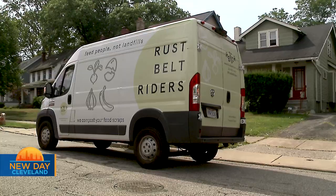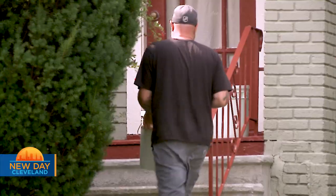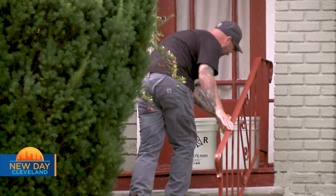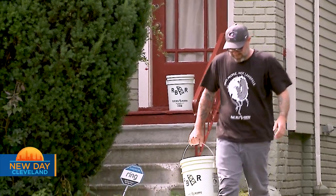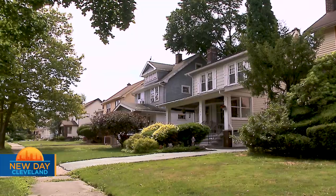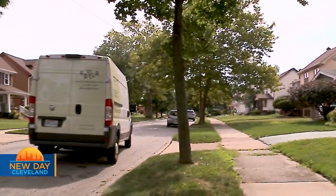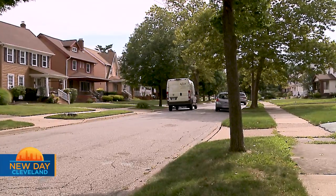We have two programs that residents can opt into. We have a community-based drop-off location, which currently has around 20 and growing drop-off locations across Northeast Ohio. And the way that works is you pay a monthly subscription. You bring your food scraps to ideally a conveniently located drop-off location, deposit your food scraps, rinse and repeat. And so you can do that on an as-needed basis, as often or as infrequently as you might want. But then on the other end of things, we live in the era of convenience, and so we also have a to-your-door home pickup program.